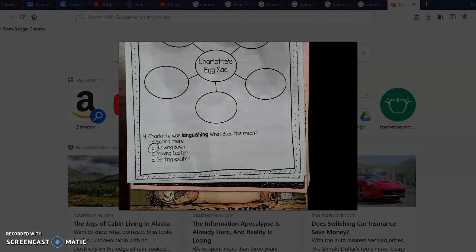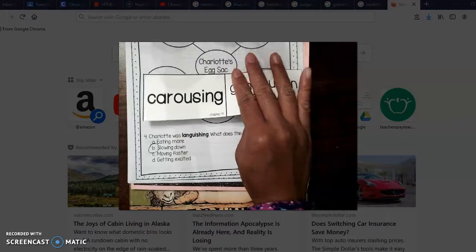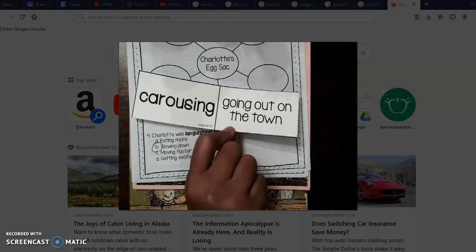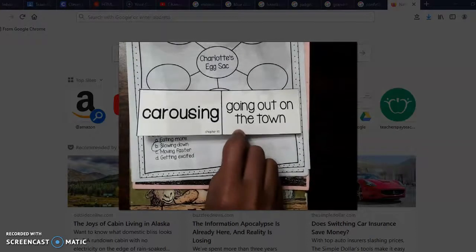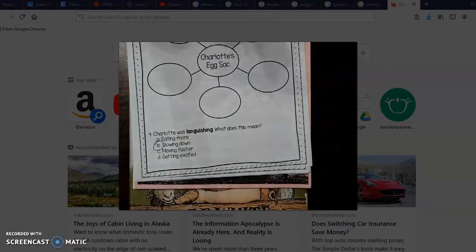Our next new word that we're going to see is carousing. Carousing. When you are carousing, you're going out on the town. You're just kind of going around and cruising all around town. That is what carousing means. Kind of going out and about.